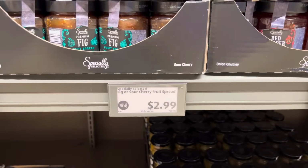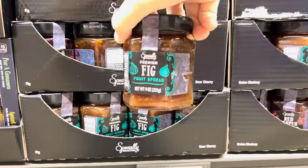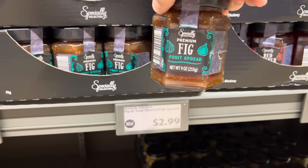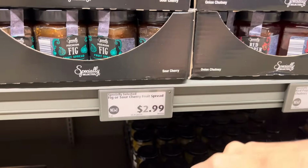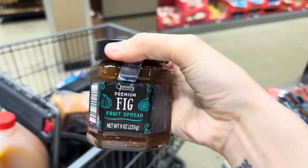Fig or sour cherry fruit spread. Okay, there's your sour cherry. It's pretty, isn't it? And then there's your premium fig fruit spread. Now, what do you spread that on? Just like a baguette? I mean, I'm about that. Maybe on some crackers or something. $2.99 for those. I kind of want to try this fig one. Would you go for the sour cherry or would you go for the fig? I think I like this one. Let's give it a whirl.